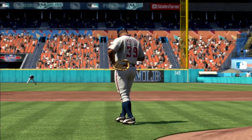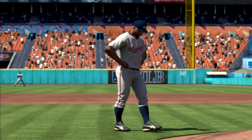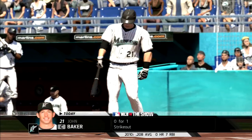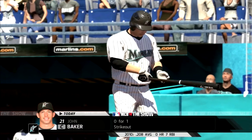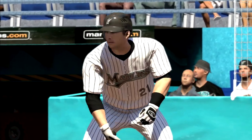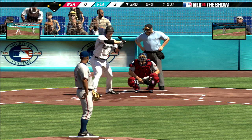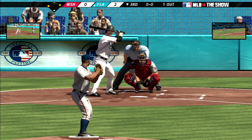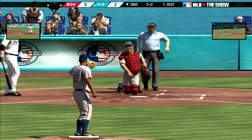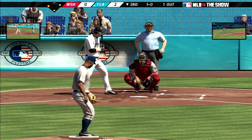Well, the score hasn't reflected it, but he's been anything but in command so far. These guys have had plenty of opportunities, and they've got another one right here. John Baker will stride in again. He struck out swinging his first time. And he'll try to take control of the inside part of the plate with the fastball as he backs him off a bit. Ooh, he almost kneecapped him there.